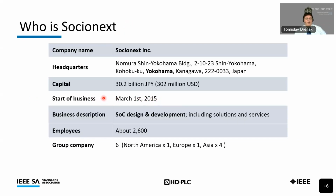We do have a very long experience, over 40 years in SoC design and manufacturing. Also worth mentioning is that Socionext is currently one of the top 3 fabless design houses worldwide. The headquarter of Socionext is in Yokohama in Japan.